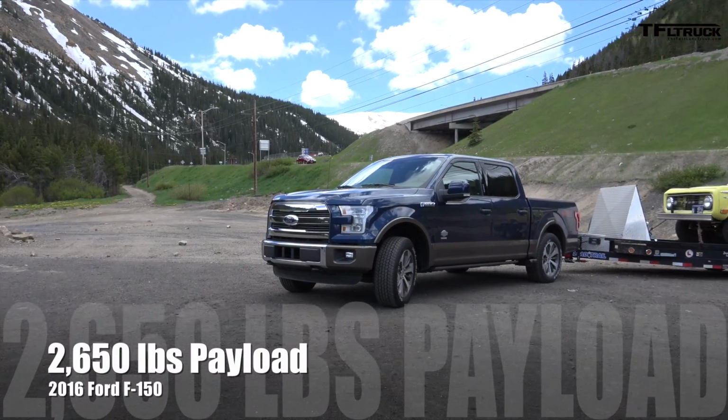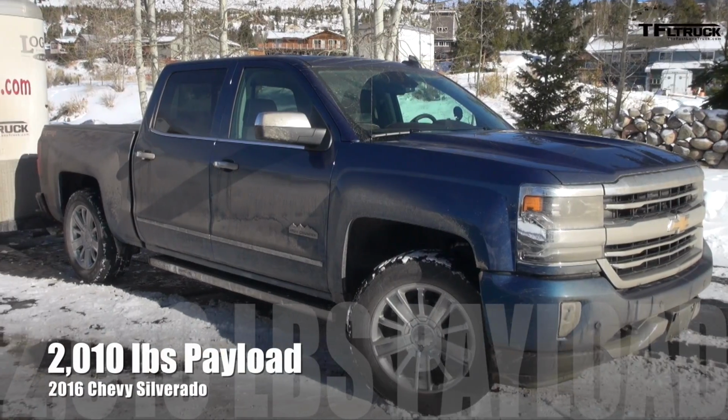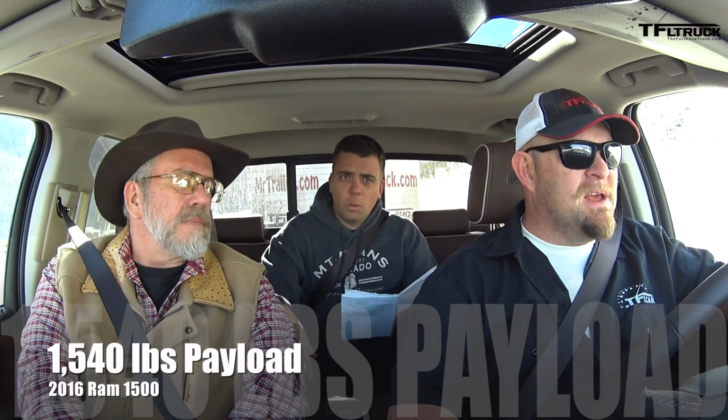Speaking of the weight, how about the payload ratings? Once again, 4x4 crew cabs. Ford is the highest at 2,650 pounds. And then Chevy is at 2,010 pounds, so right up near the 2,000 mark. And Ram is 1,540. Wow, that's quite a drop. Quite a difference.